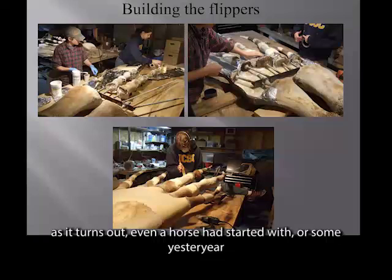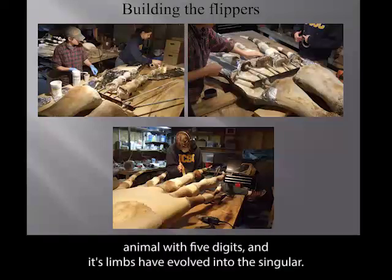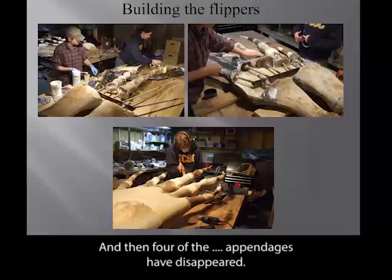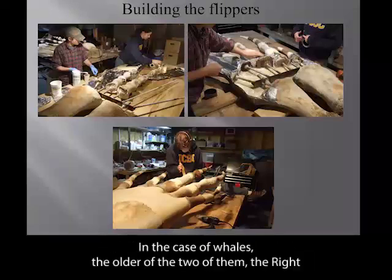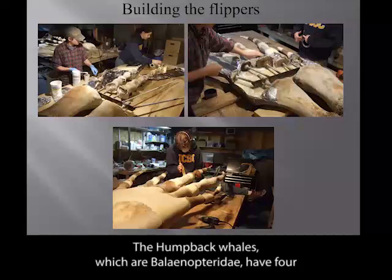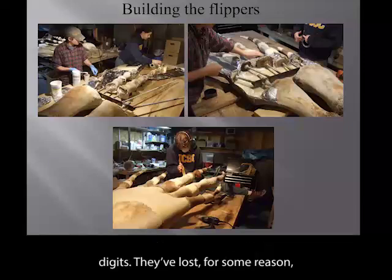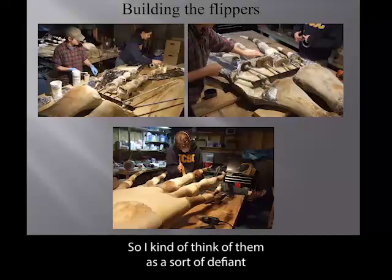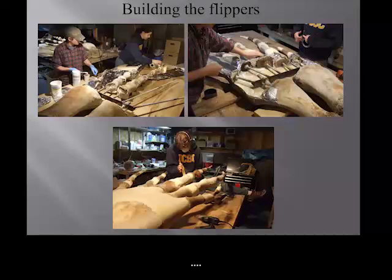Even a horse started originally as some yesteryear animal with 5 digits, and its limbs have evolved into the singular, but it's the middle digit in the case of the horse which has turned into a hoof, and then 4 of the digits have disappeared. In the case of whales, the older of the 2 of them, the right whale, and I mean evolutionarily older, has a 5-digit form inside of its flipper, and the humpback whales, which are balaenopterids, have lost a digit. For some reason, in science, they say they lost the 3rd digit. That's the middle one, in case anyone's counting. So I kind of think of them as sort of fire-boy whales, because they don't even have that digit to give you the bird.